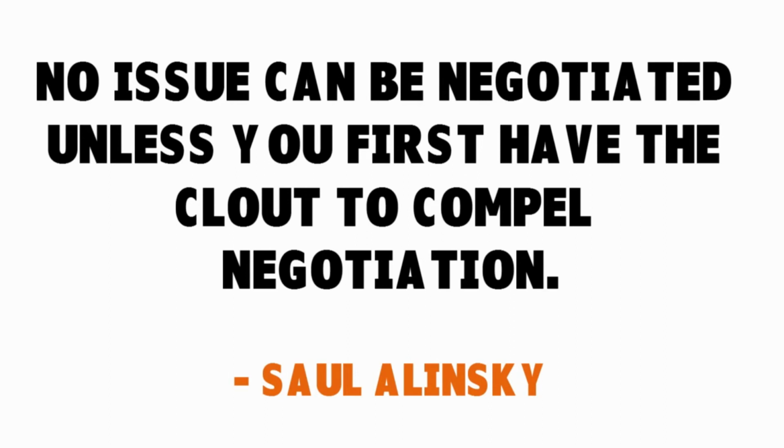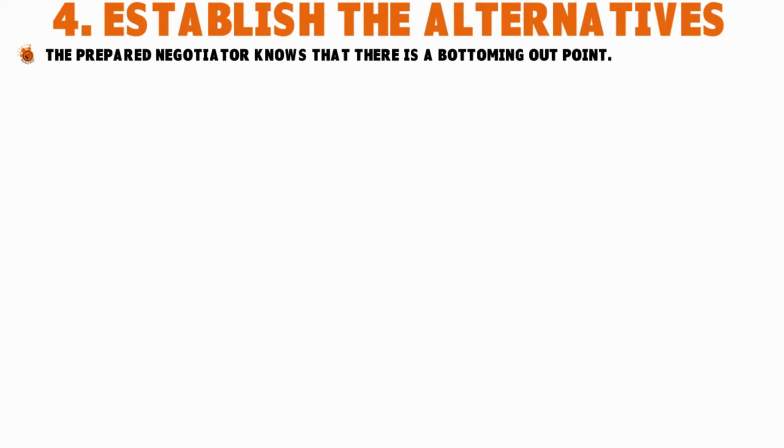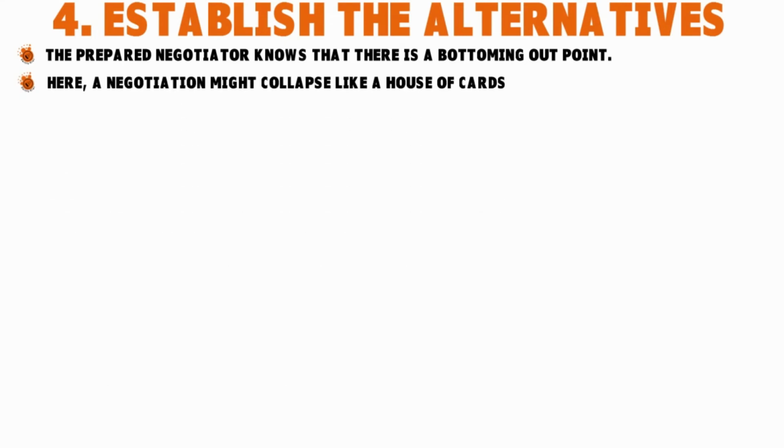So, number 4, establish the alternatives. In any negotiation, there is something called a bottoming out point, right? This is the point where the whole conversation might collapse like a house of cards, right? So either side is just not happy with this, and this is basically what I call the walk away point, right?